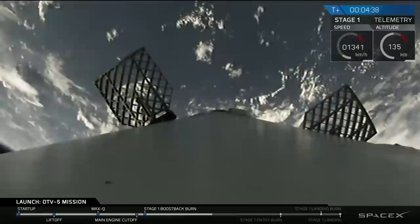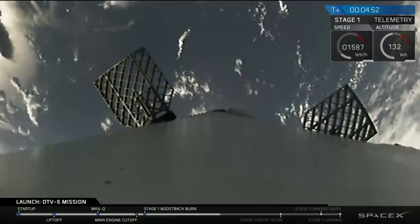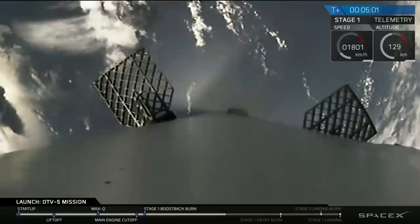First stage continuing its parabolic arc, heading towards landing zone one, starting to descend back towards Earth. We're still about a minute and a half or so away from the re-entry burn, which is going to slow the vehicle down to only a couple times the speed of sound before re-entering the atmosphere.